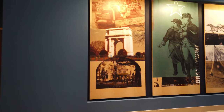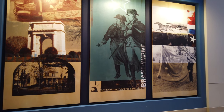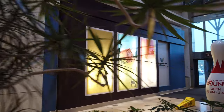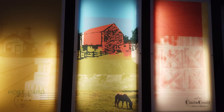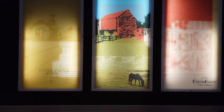Brandywine, Washington headquarters, Chadds Ford. Nice historical stuff. Yeah, like this one, because it shows off the farming and agrarian history of Chester County, which this mall resides in.